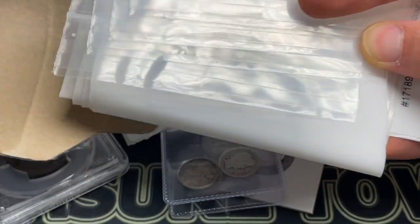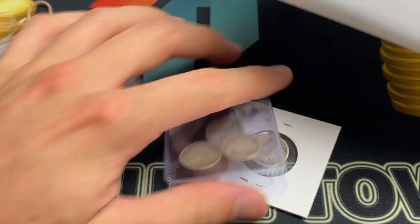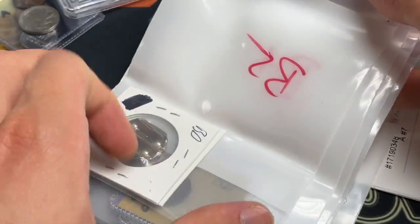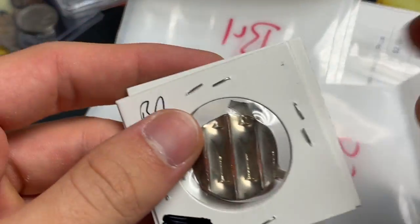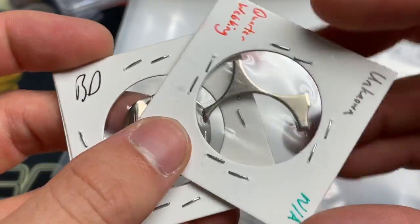And I'm excited to see what all is inside. I think that that's everything. So I'm going to push this to the side, and we'll get into the coins right here. And wow, that is a really cool start. So we had a waffled coin, and I've never owned a waffled coin. I've heard about them for a long time, plus a little bit of the planchet strip.